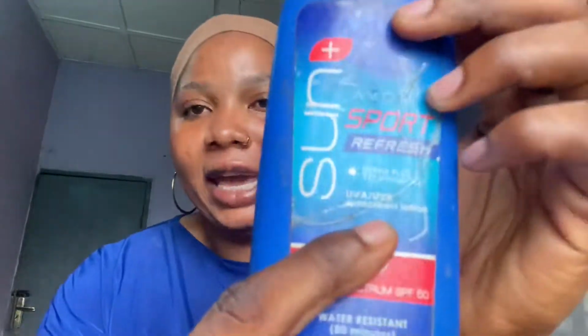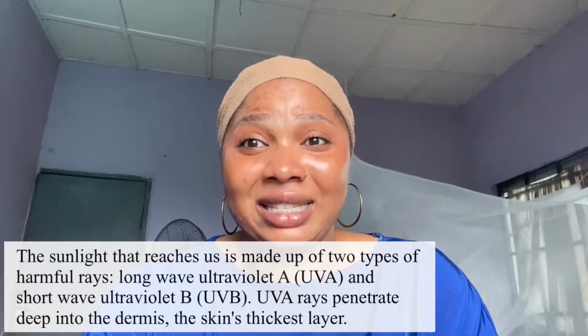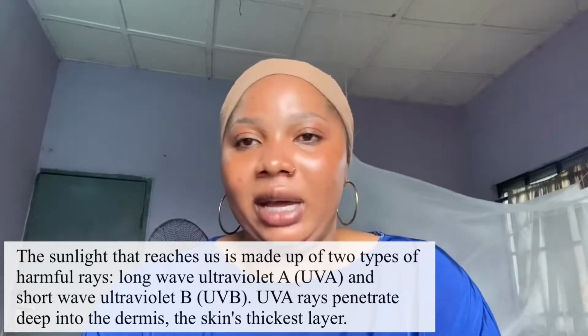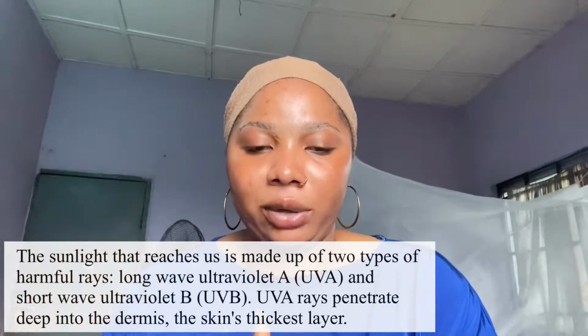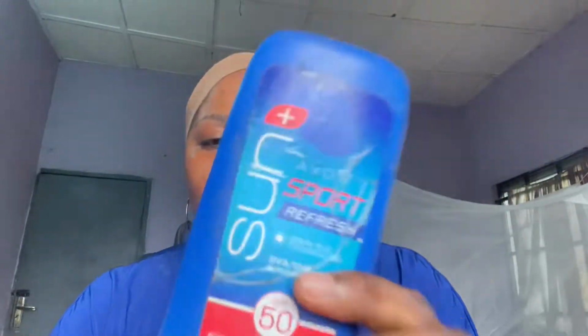And buy a sunscreen that has UVA and UVB, like you guys can see it, UVA and UVB. There are some sunscreens that only protect you from UVA, but I would advise you get one with both. UVA and UVB are radiations, basically ultraviolet rays, and there are two types. So make sure you get one that has UVA and UVB. This has UVA and UVB.